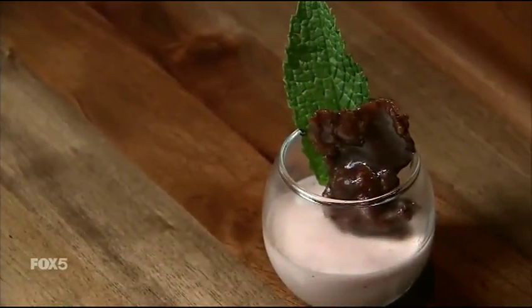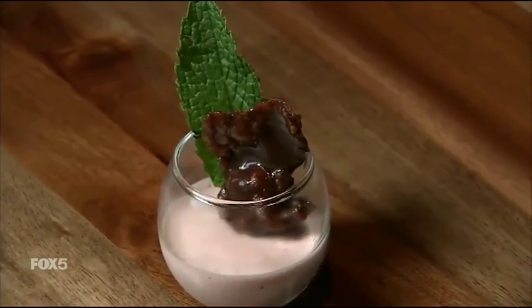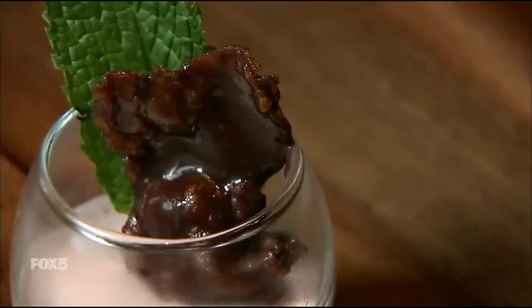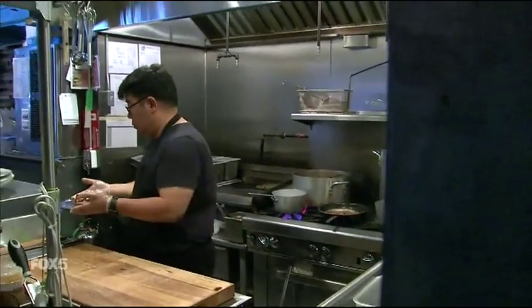Even the last course, Woo's strawberry mousse dessert, incorporates, yes, you guessed it, bacon. It's actually between a panna cotta and the mousse, but it's a little bit more on the mousse side. We put chocolate-covered bacon chips on top with mint. Cheers. Cheers. After talking about all of the dishes, it was time for a taste.